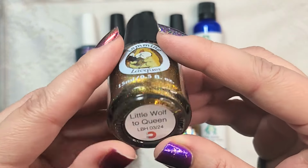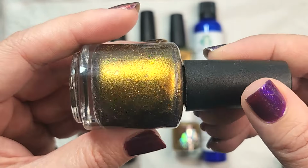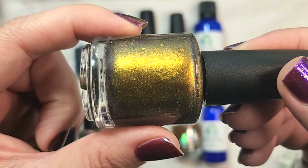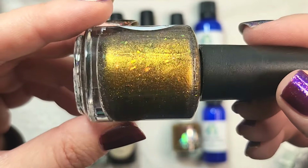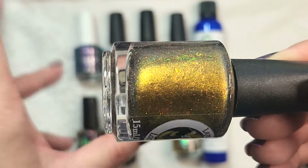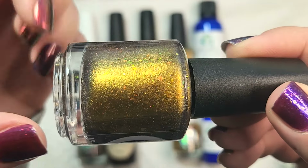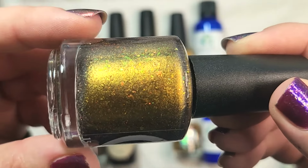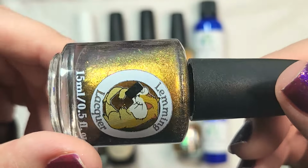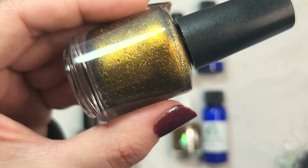The first one is from Lemming Lacquer, and it is Little Wolf to Queen, and it is a magnetic. I was definitely on a magnetic kick for this month of Little Box of Horror. Both polishes that I got are magnetic. Now, this one is another where I was expanding outside my normal range. As you can see, even though there is some darkness around the edges of this bottle, you're mostly seeing a golden, bronzy flash, and that is outside my wheelhouse, but check out how it looks when you magnetize it.